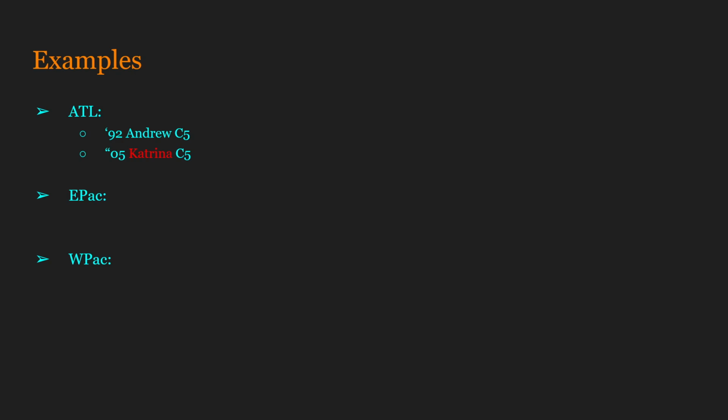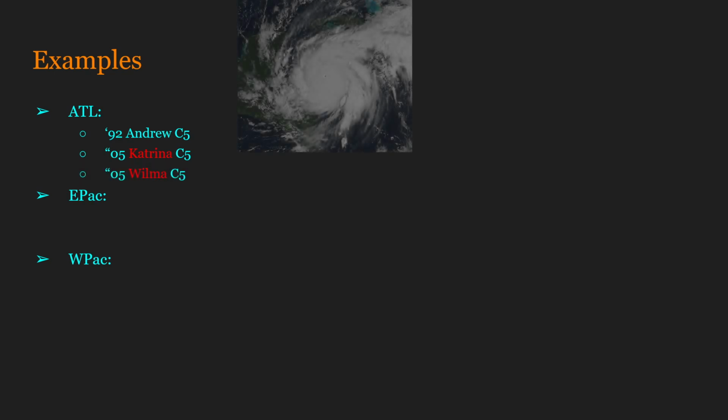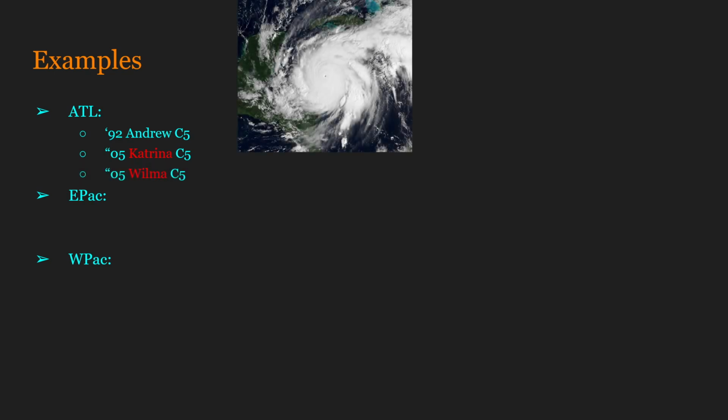However, it underwent a second eye wall replacement cycle pretty soon after reaching its peak of Category 5, thankfully down to a Category 3. This did not stop Katrina from causing massive damage in Louisiana, however, as it is obviously infamously known for. Hurricane Wilma, also in 2005, also reached Category 5 strength. It seems to be a trend here.